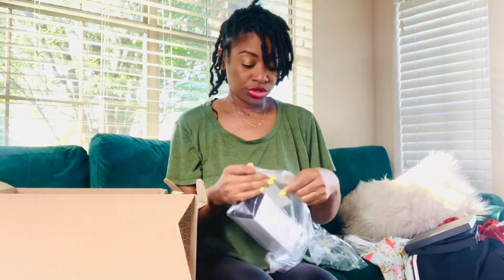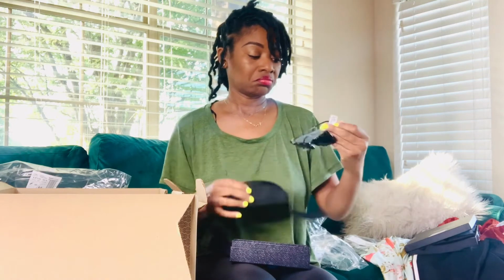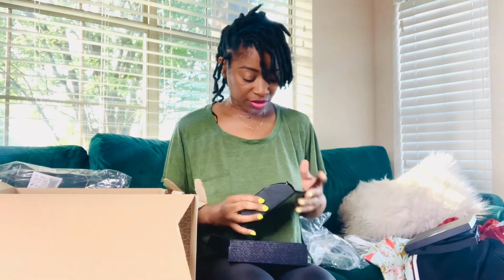And we have a pair of sweats. They're basically getting me ready for the beach. So, nice. Sunglasses, some Prada sunglasses. These are cute. I can see me in these. What y'all think? To try this whole outfit on.